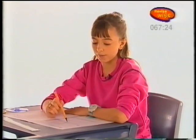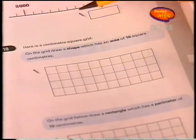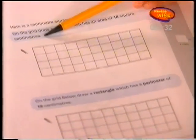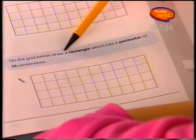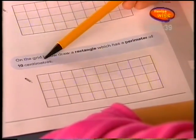Here's a question about area and perimeter. Here, they want me to draw a shape which has an area of 10 square centimetres. And here, they want me to draw a rectangle which has a perimeter of 10 centimetres. Can you remind me of the difference? OK. The test often has questions about area and perimeter, so it's well worth getting it clear what they are.